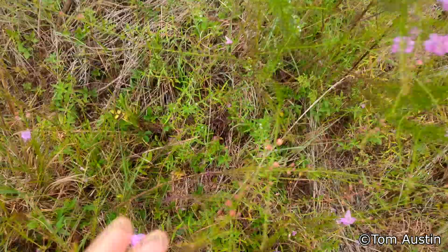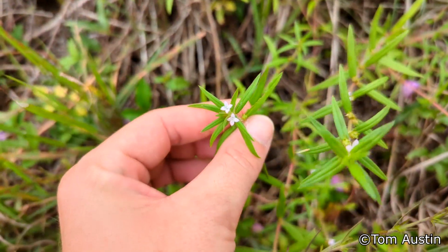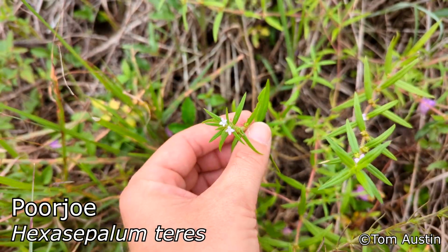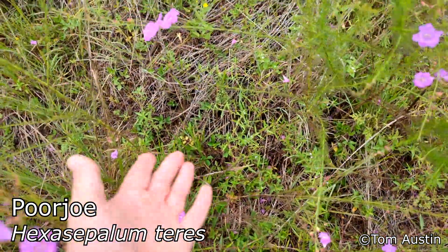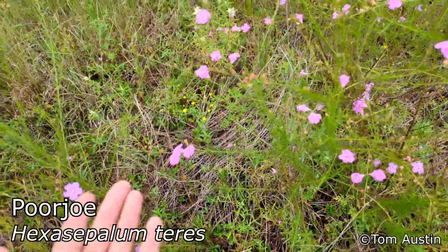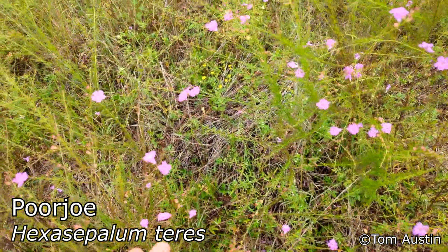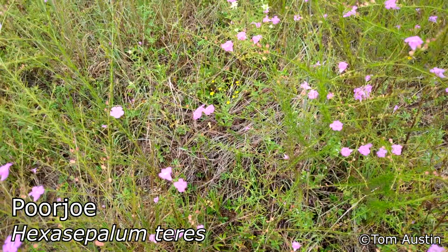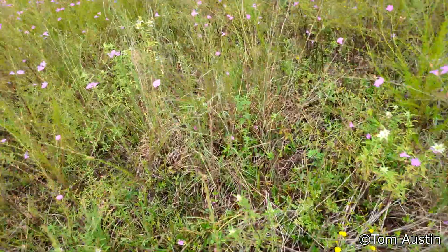Another one down here, an often overlooked and scorned plant, is poor joe, which I believe is Hexasepalum teres. It used to be Diodia teres. It used to be lumped in with Virginia buttonweed, but that is an excellent nectar plant that grows on some of these barren sandy soils. This is actually a highly fertile site, which is why we have a meadow like this. But that'll grow on some of the poorest, most nutrient poor soils you can find in the coastal plain. And it's a great nectar source for many of our small butterflies.